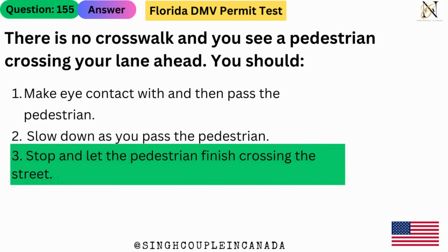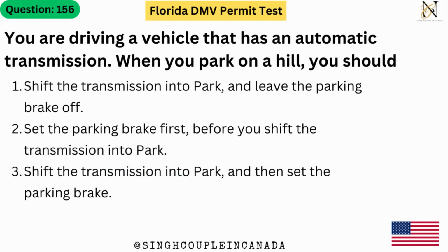The answer is 3. Stop and let the pedestrian finish crossing the street. You are driving a vehicle that has an automatic transmission. When you park on a hill, you should: 1. Shift the transmission into park, and leave the parking brake off. 2. Set the parking brake first, before you shift the transmission into park. 3. Shift the transmission into park, and then set the parking brake.